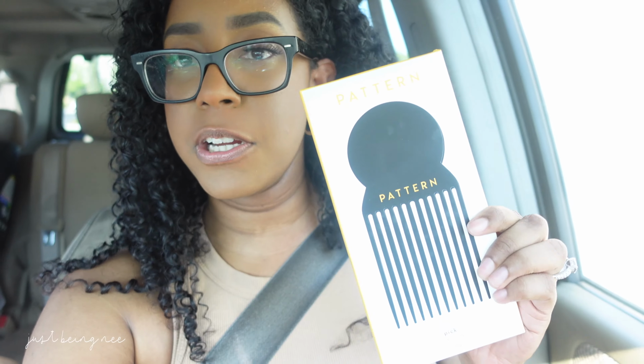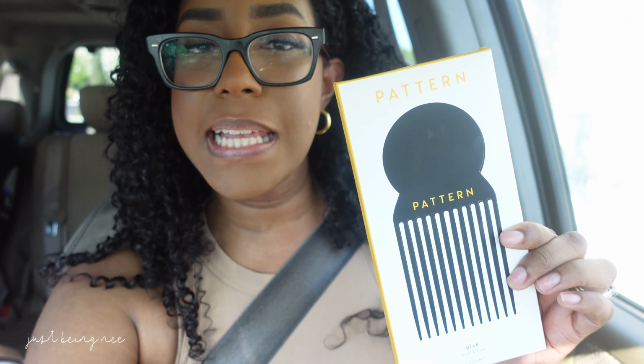and I also got something new that I've been wanting to try from the Pattern line. I wanted to test out their pick. I've never picked out my hair before, you guys, but as you can see, I have really, really curly hair, and I love my big curly hair when I can make it as big as possible. And right now it's just kind of flat because I haven't been using my diffuser, you guys, just because I've been so lazy and on the go.